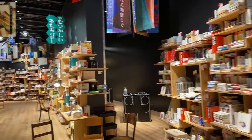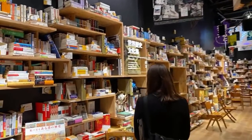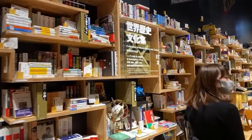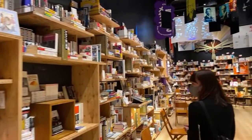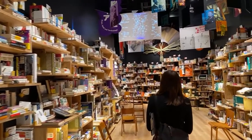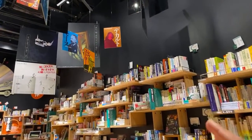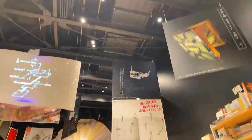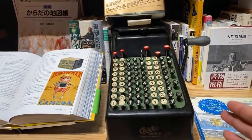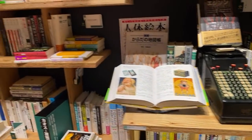And I'll try to go really slow here. But at the end of it is a surprise. All the little angles to it. Each shelf has like jutting out in a different direction. It's kind of interesting. Up on the top here, you have more information. You'll see little teeny things like an old calculator. It's pretty crazy.